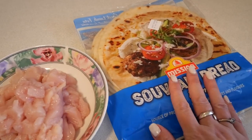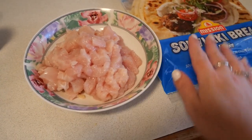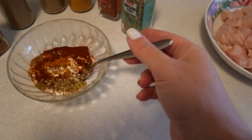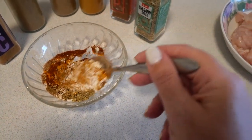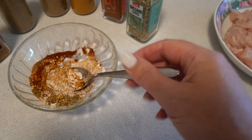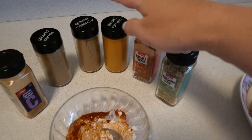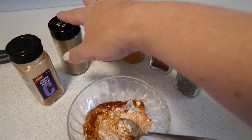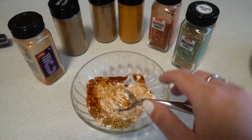So for the chicken burritos, I'm going to put them in souvlakis today for something different. I've just got one really large breast diced up and I'm making my own burrito seasoning, but you can just use a seasoning pack. This one's got a couple teaspoons of flour, teaspoon of oregano, teaspoon of smoked paprika, about a teaspoon of ground turmeric, half a teaspoon of coriander, half a teaspoon of cumin, and about a quarter of a teaspoon of ground cayenne pepper.